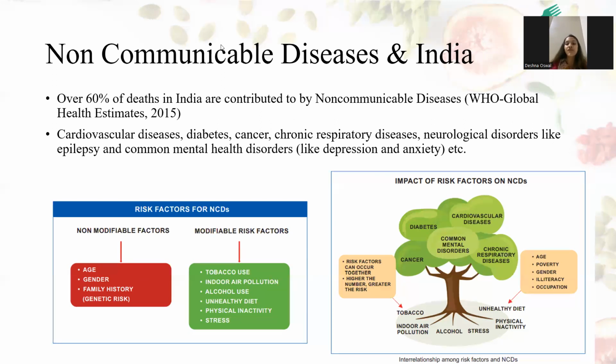When you look at modifiable risk factors, one of the important risk factors is unhealthy diet. These risk factors are the root cause of all the diseases which we see. The next picture shows the root cause: unhealthy diet, tobacco, indoor air pollution, and all these cause various types of NCDs. Next slide, please. Now looking into diabetes.